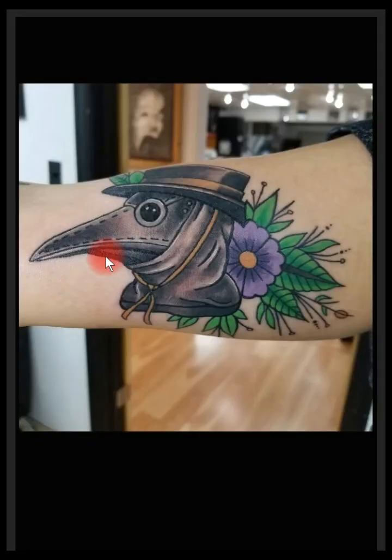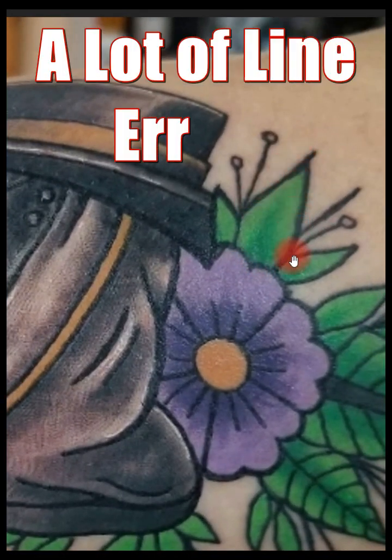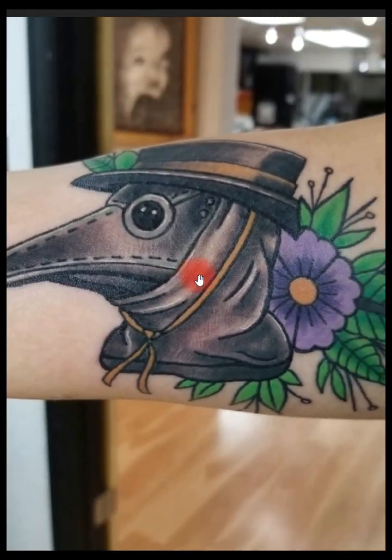So when I'm seeing such major errors in such small work, very disappointing. It's big red flags going off that I would warn clients about. This was one of the better pieces I've seen in his more recent portfolio. Again, I zoom in though, and I can still see a lot of line errors, a lot of doubling over lines to try to fix and clean them up. But all around, this was not a bad tattoo.